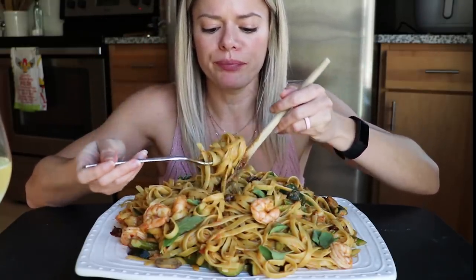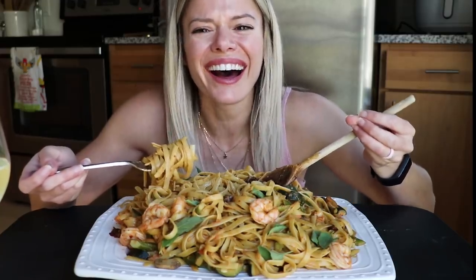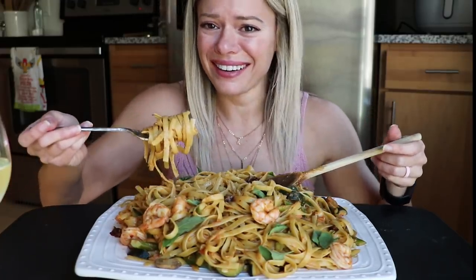It's not too coconutty either. I feel like if you don't like coconut, you might still like this. It's hard for me to really describe curry. It tastes like curry. I don't know how else to describe curry.